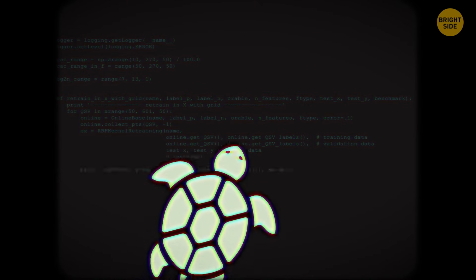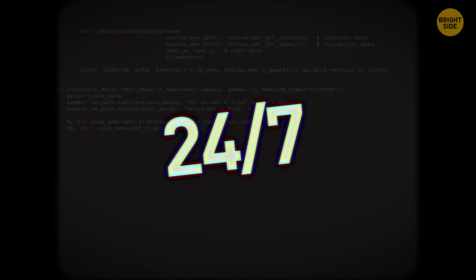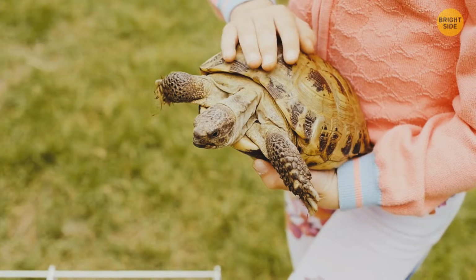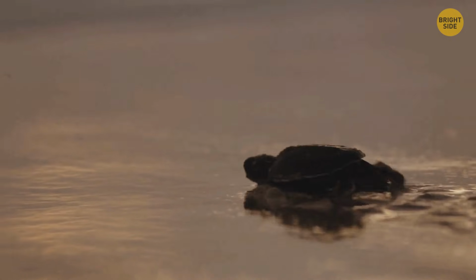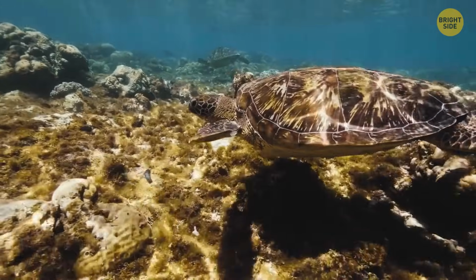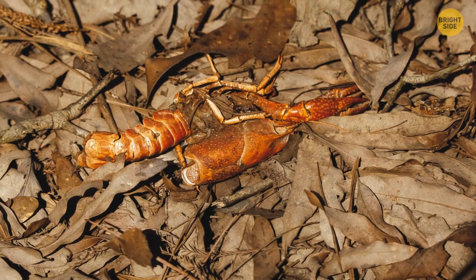Being one of the slowest animals on Earth does come with an advantage. You got a heavy shell on you 24/7 for protection. Just like armadillos, tortoise shells are made of keratin. What's sweet about its shell is that it grows with the tortoise. Crabs and other shelled animals have to keep replacing theirs as they outgrow them.